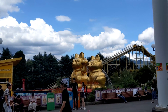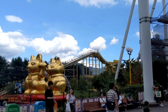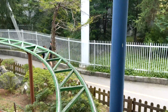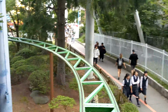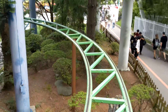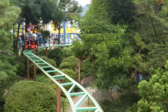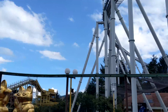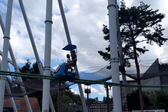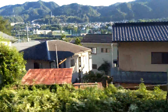Here's a little raft ride. I didn't personally go on it because I didn't want to be wet on our 3-hour subway ride back, but it looked pretty fun. Here's a little pedal cycle thing we went on. Like I said, if you're on the heavy side, the pedaling is not really fun. My legs were dead after that. But it was like a little ride through the trees.